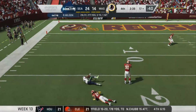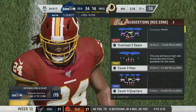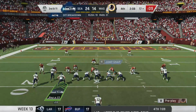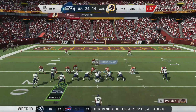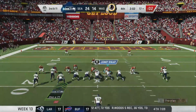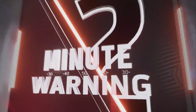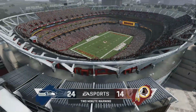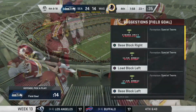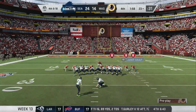It's caught. Lockett. And this play gets blown up. They'll lose yardage. Back at the 17. On 3rd down, it's Carson. And he will lose yardage here back at the 23-yard line. Down under 2 minutes to go in this football game. So it's Seahawk football as we march toward a conclusion.